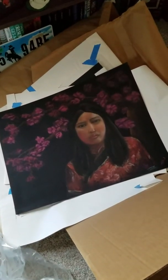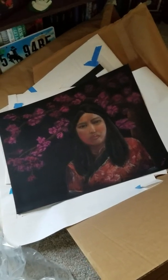And this was another one that we did. My favorite thing about this was making the fabric of her dress and doing it in a way so it gives that kind of silky, reflective quality to it.